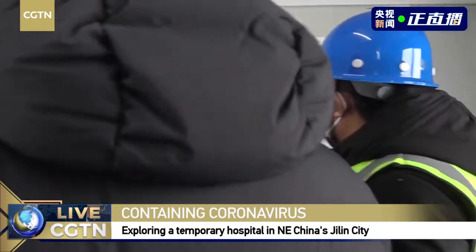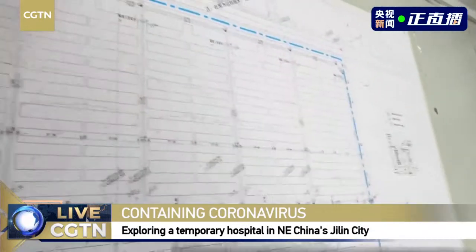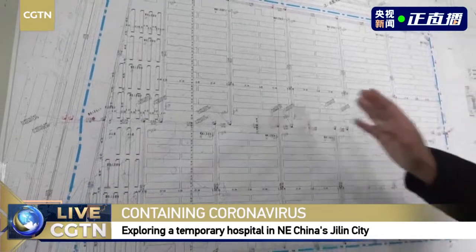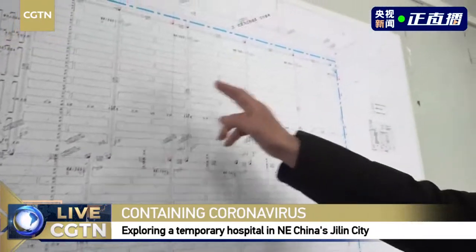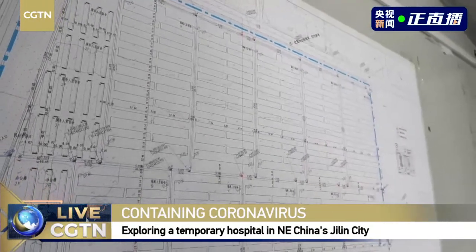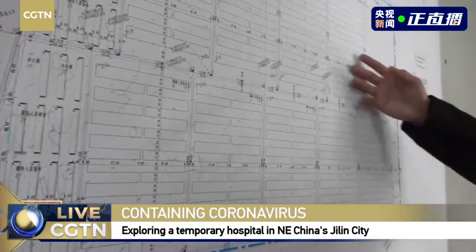So this is the construction drawing of this makeshift quarantine center. Yes. So this is Gaoxinan district. So take a look at this area. This is the construction area, and it takes a total of 430,000 square meters. It has 2 major zones and 10 smaller blocks. So these are the different makeshift quarantine houses. So we are in charge of just this area.